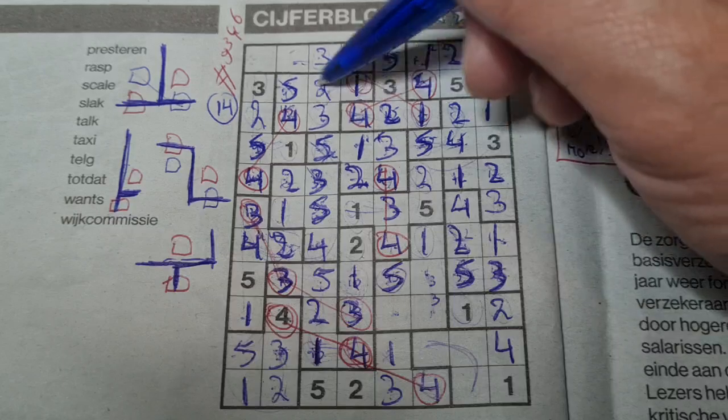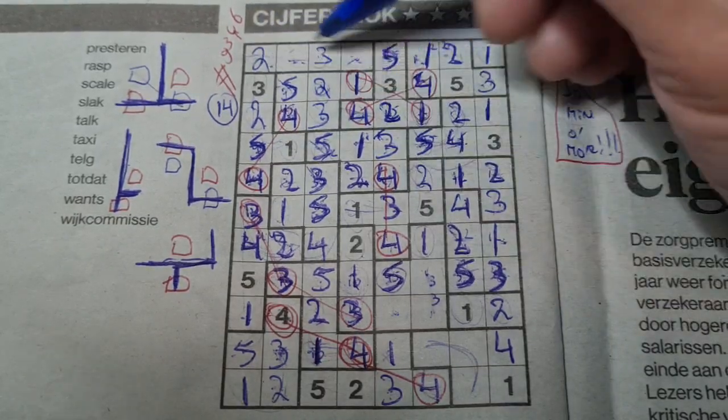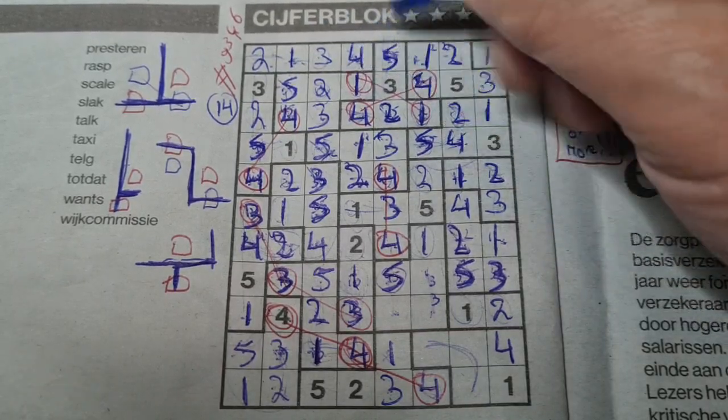These 2 boxes surround the 2 can be 2, so 1 box left for the 2. This quadra box supposed to be there, so 2 numbers left for numbers 1 and the 4. We have 1 there, no 1 there. 1 should be here, and the 4 goes there. We go down.